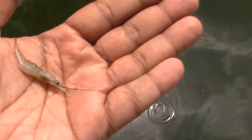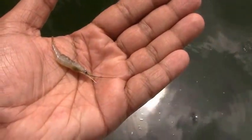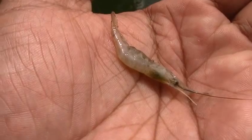Feeding the fish in the pond in Shah Jalal Mosque. I've got a small prawn here. I'm throwing it in. There is a fish. I'm going to feed it.